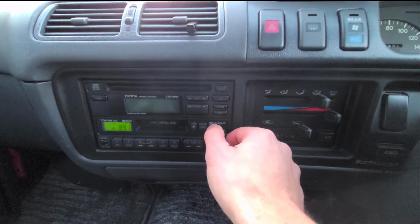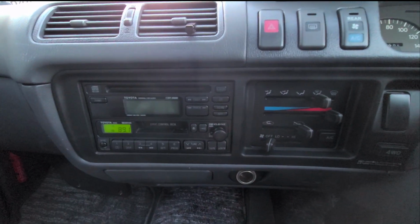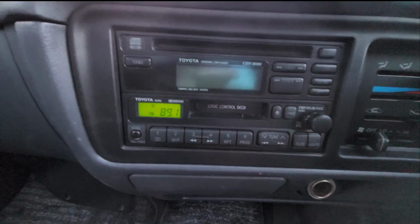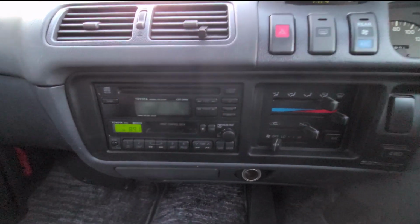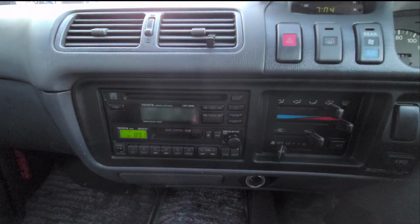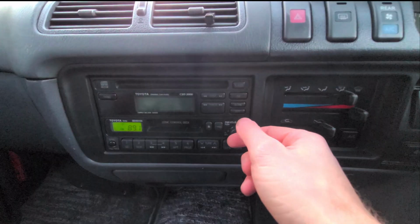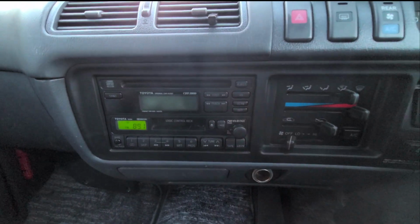Let's turn on the tunes. Of course, these do get factory Japanese radio bands, which is about 76 FM, all the way up to 90. So, puts you right in line with the very great jazz station we get here in Portland. So you guys can listen to that. I'm gonna turn it off now.